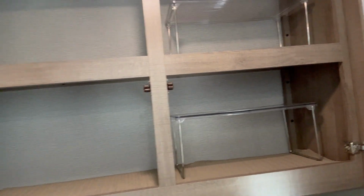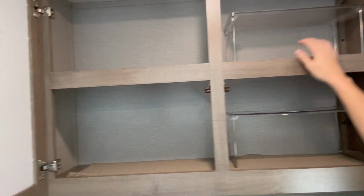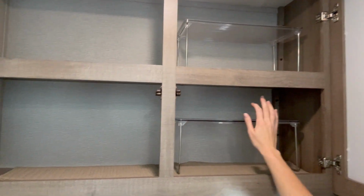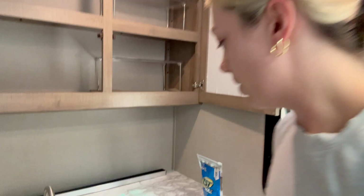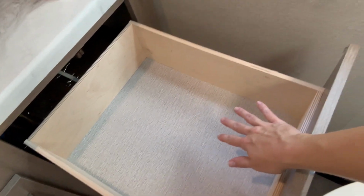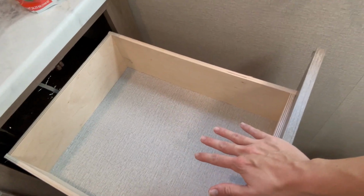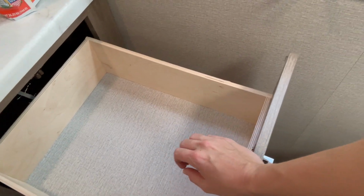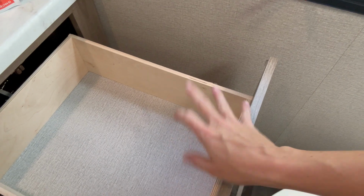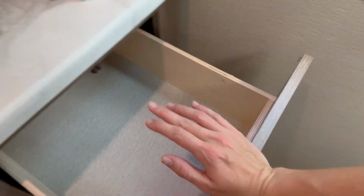In here, this is our mirror. So I have 2 of these little shelving things that I got from Walmart for literally like $5. I don't know, they're really cheap. Then after that, we have this amazing drawer here. I'm so happy about this drawer. This is where I'm going to keep all my go-to makeup and things like that. So I'm very happy about that.